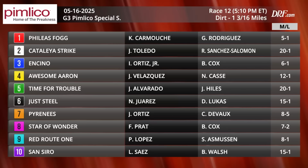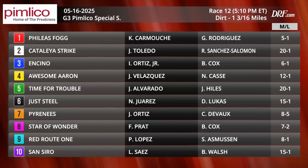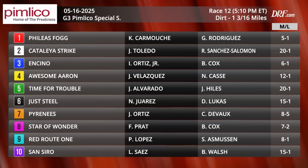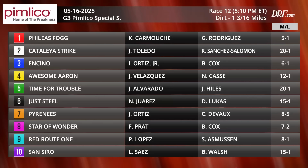I really liked basically everything he did last year, David, and if he comes back ready off the layoff here, and he has come back ready off the layoff in the past, he's going to be pretty hard to beat. We both have Pyrenees in the use category. I think we doubt that he's going to offer value coming off that long layoff, even though we recognize he's the one to beat. We both have interest in Brad Cox horses, Mike. You have a little more interest in one of them than I am, the number 3, Encino. Talk a little bit about him.